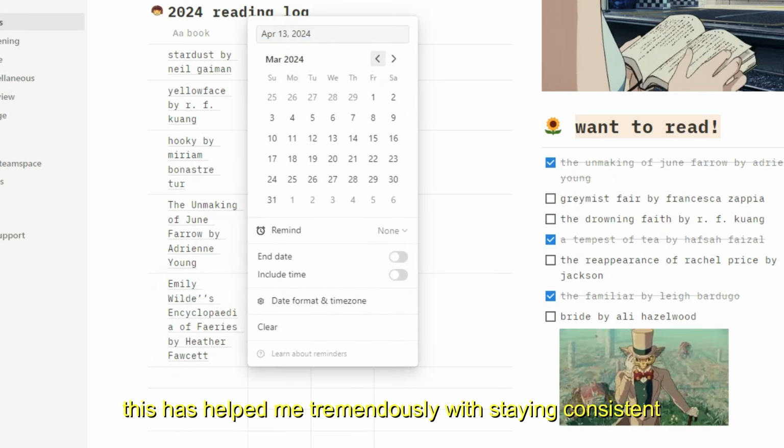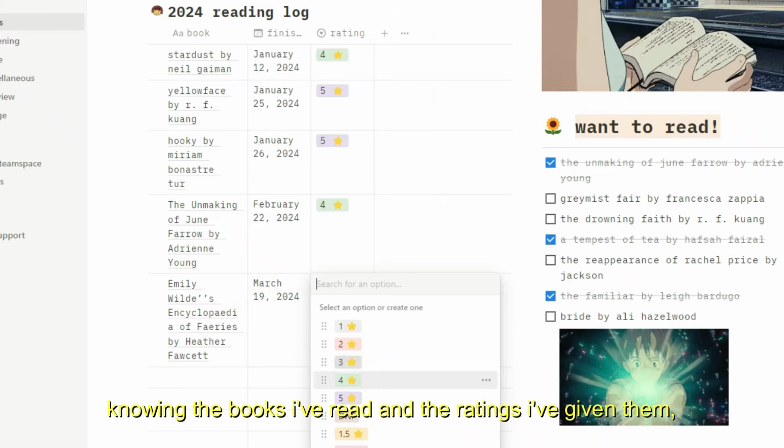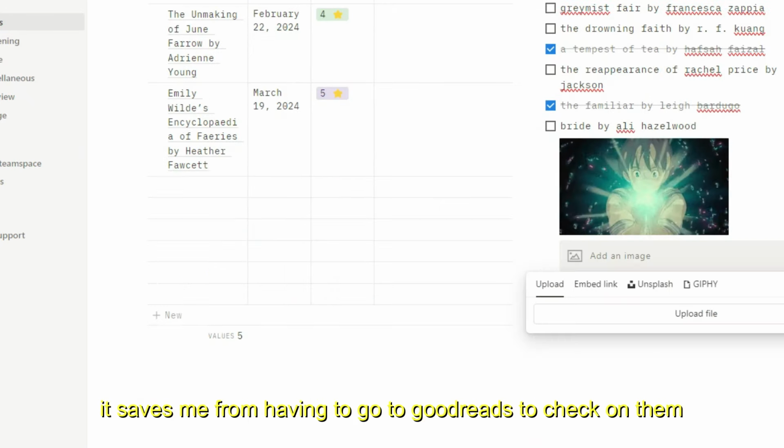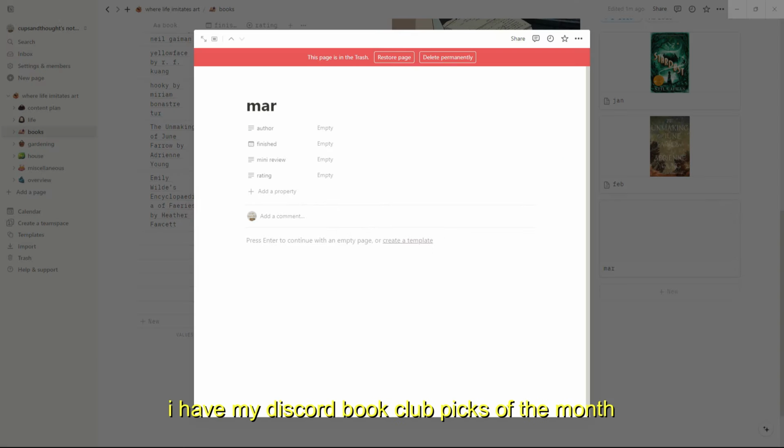This has helped me tremendously with staying consistent with my reading journal as well. Knowing the books I've read and the ratings I've given them, it saves me from having to go to Goodreads to check on them.